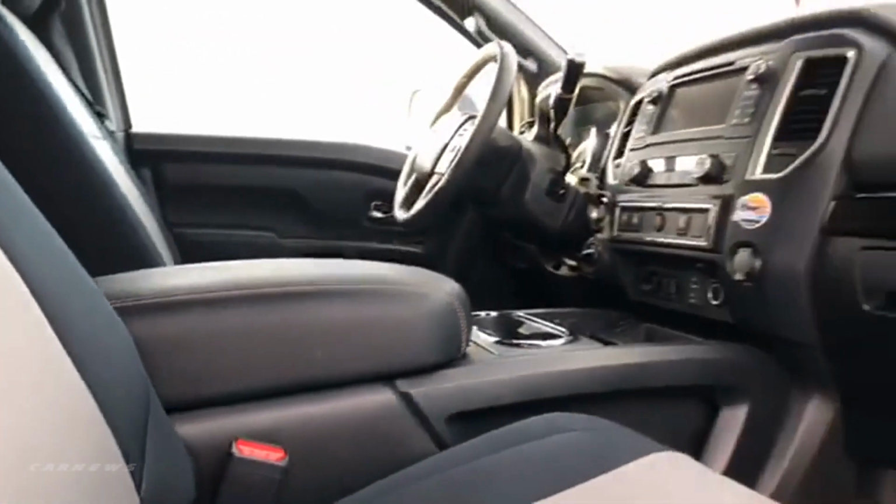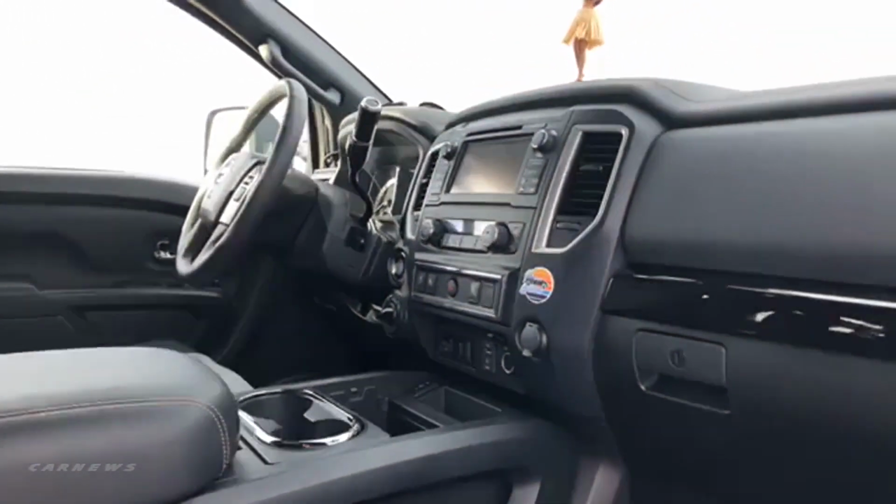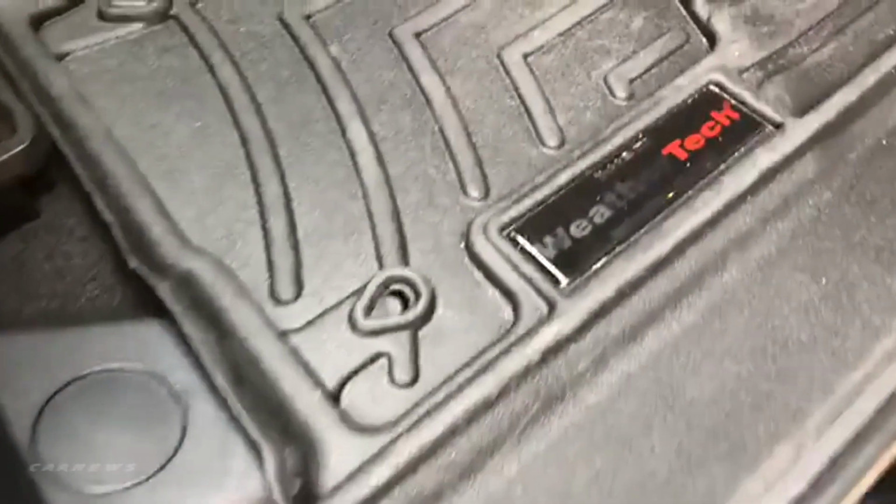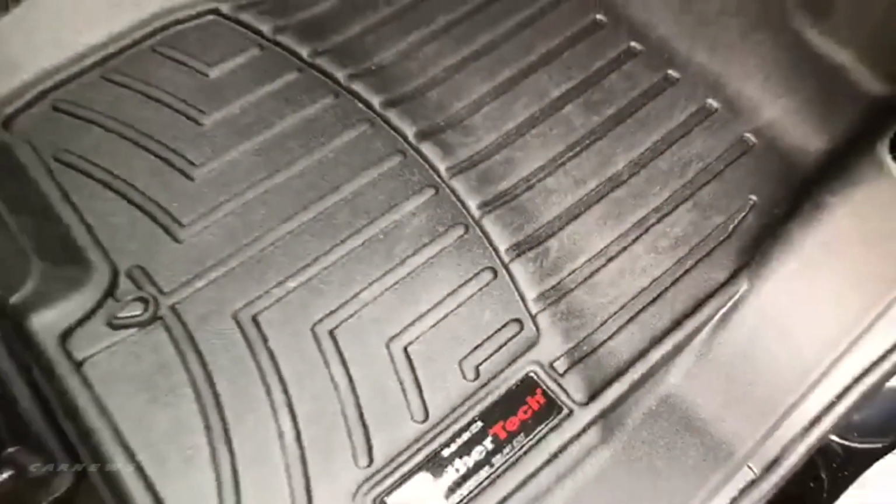Also very protectant, keep the surf and the sand out of the side of the truck. And we've got WeatherTech all-season floor mats that wrap around and keep your carpet nice and clean, and are easy just to dump the sand and the moss and everything else out.